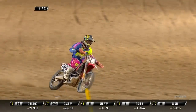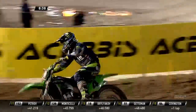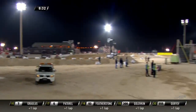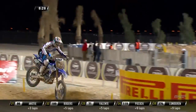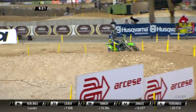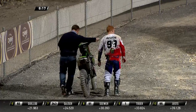Back onto the start straight, into turn 1. The circuit, brutal now, hard, slick, rocky, deep ruts and soft berms. This is where Tixier crashed a few laps ago, as he was working his way through the field. Yeah, Anstey.